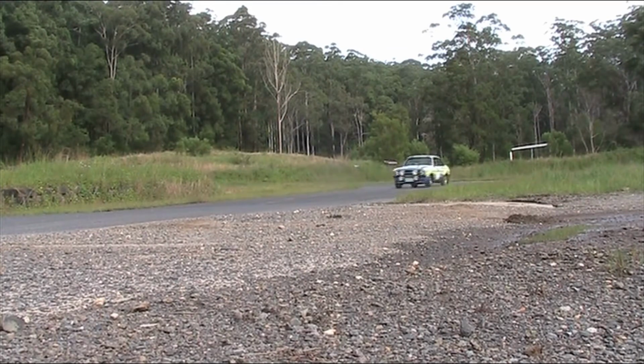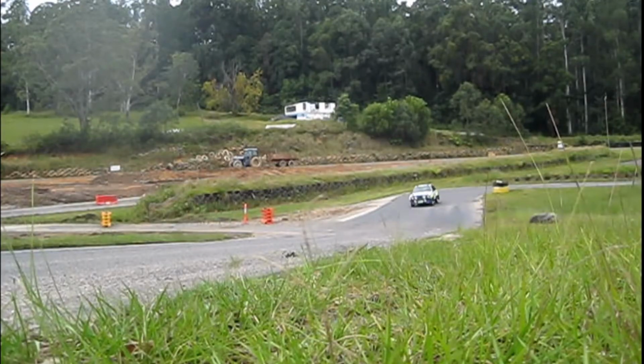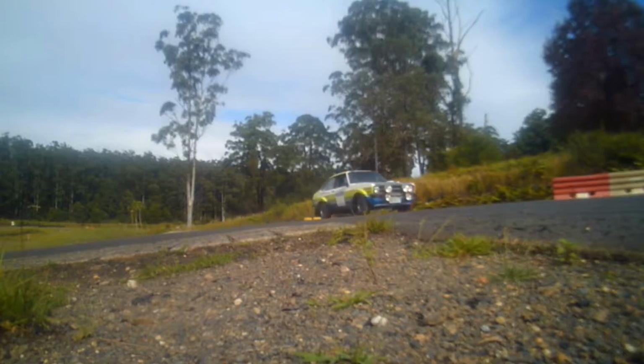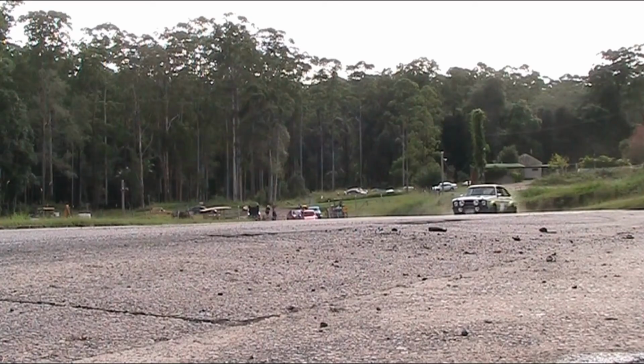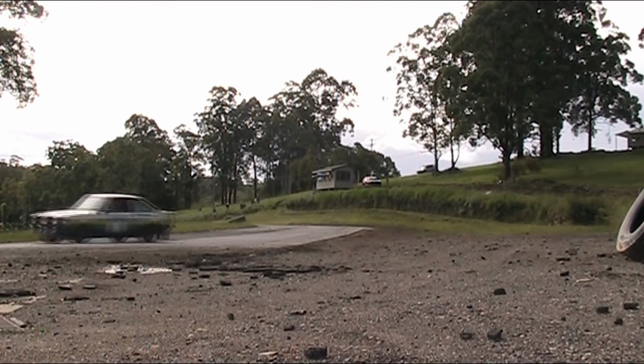Then up the back of the straight round the double apex. A little bit sideways through turn 6. Very nicely through there, but didn't use the circuit on the exit. Through turn 7. Down pit straight. Lots of revs in this Escort. Sounds beautiful. Oh, very sideways through turn 8. Up through the kink. Into turn 1 again on his second lap.